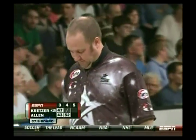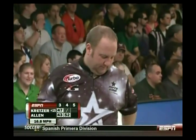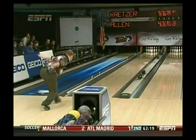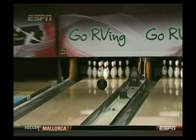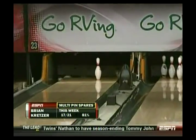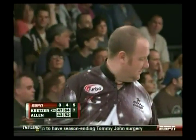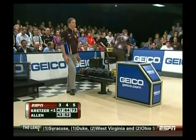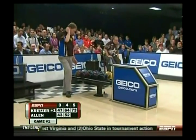Still no strikes. And on that Shark oil pattern, let's talk ball speed. Brian Kretzer at around 16 miles an hour on the heavy oil, the Shark oil pattern. On the right lane on Cheetah, he's throwing it around 19 or 20. So we're really talking two completely different angles and two completely different methods of throwing a bowling ball. And another open frame. It's almost like our competitors are bowling two completely different games at the same time. Yeah, that's a good point, because that's exactly what it looks like.